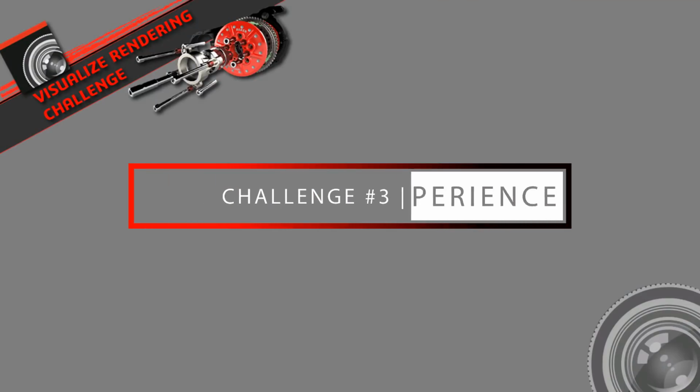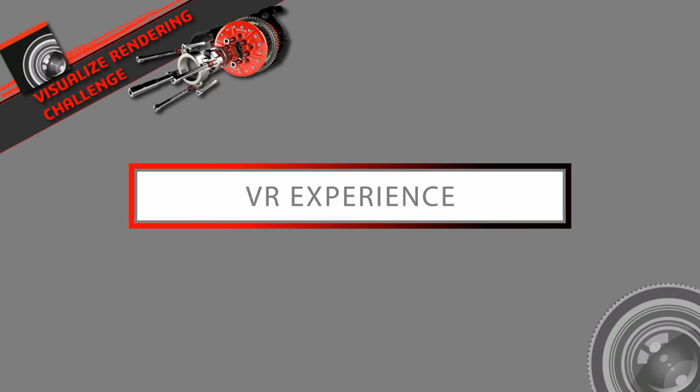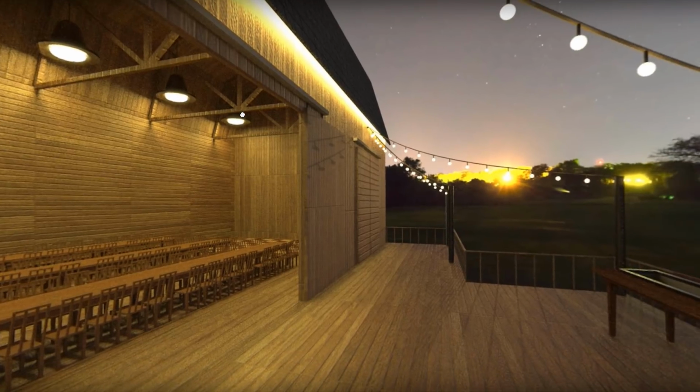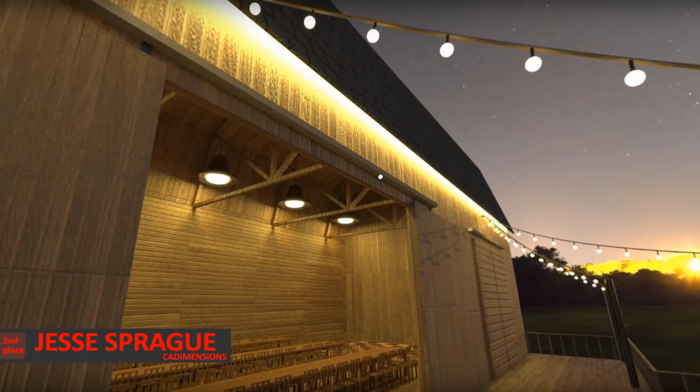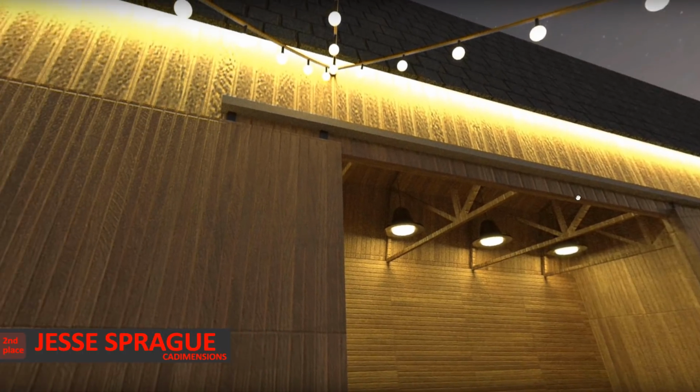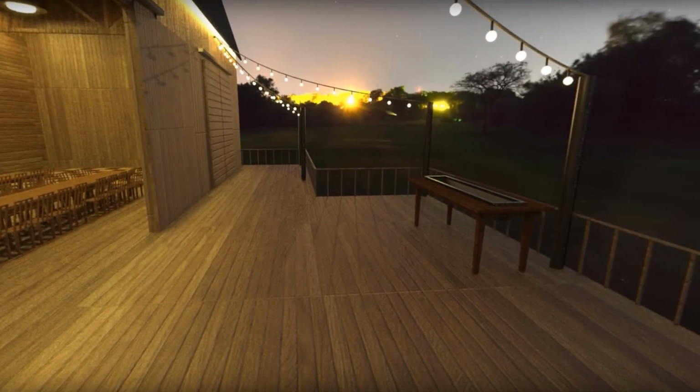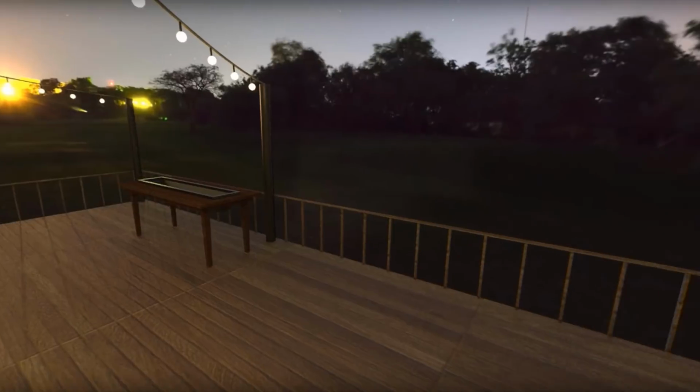The last of the rendering challenges was to present the judge with a unique, lifelike virtual reality experience. This one was a little more broad to allow for challengers to use Visualize to bring their CAD daydreams to life. In second place, Jesse Sprague engaged the judges with an HDRI lit sunset and starlight night of a wooden barn. This was a great VR example of an experience that might help see and feel how lighting might affect an evening affair.